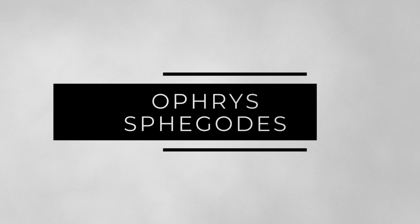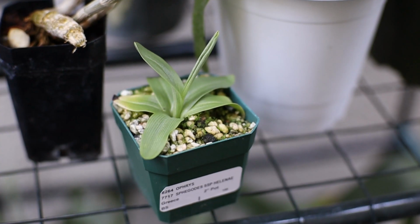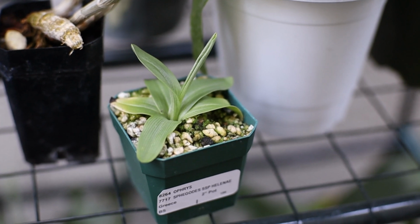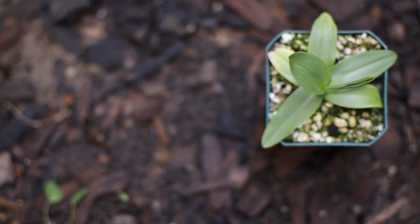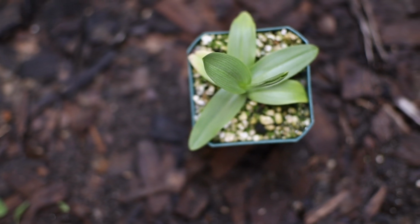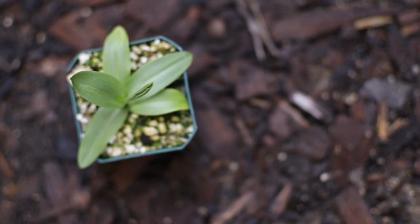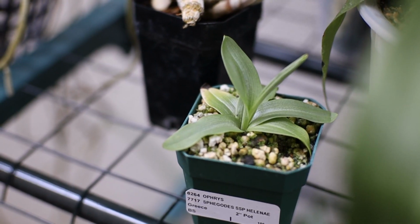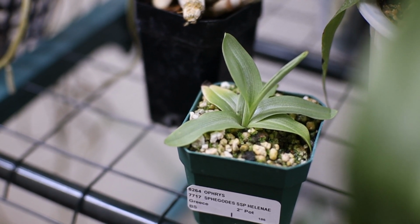So the next plant is the Ophrys speculum, and this plant is a terrestrial. It is also known more commonly as the bee orchid. So the flower is supposed to resemble the native bee. I think in this case it's probably similar to one in Greece, but so far this one was growing right next to the Ranunculus, so I will try my hand at growing this plant and see how it goes.